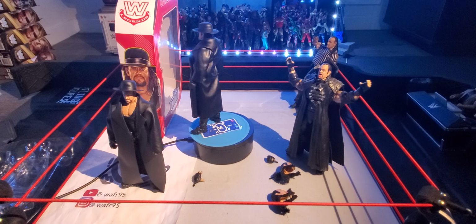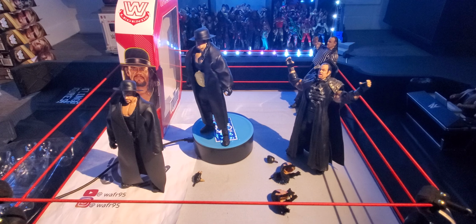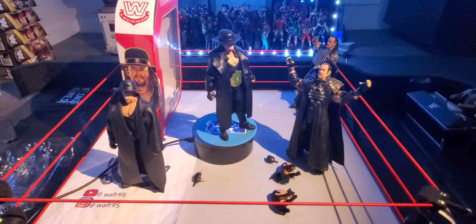So, anyways, guys, that has been it for this Undertaker Target Exclusive Ultimate Edition figure.